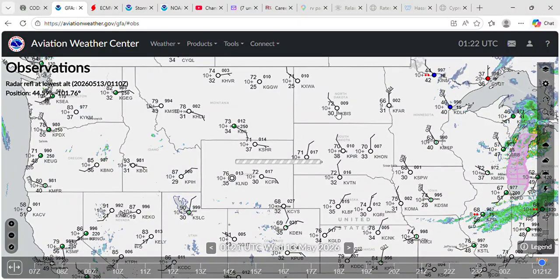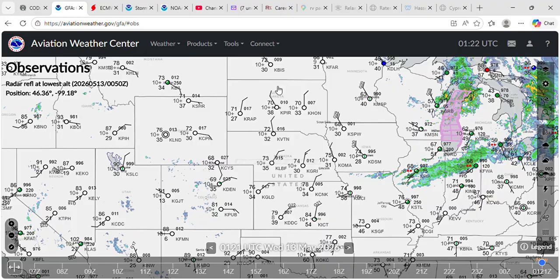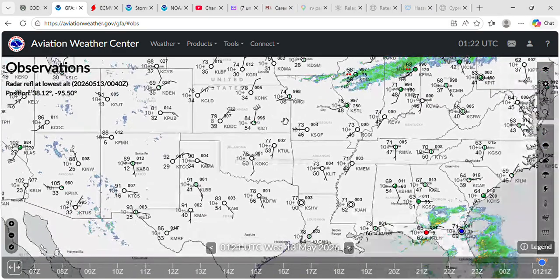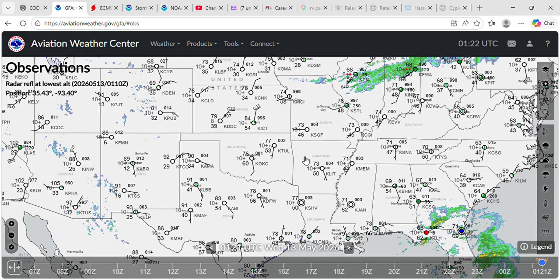And as you get up into the north, some 70s back here in Wyoming and Montana. Same thing in the Dakotas, 70s, all the way down through Nebraska. You start hitting 80s into Kansas, at least at one place, Wichita's 84. The rest of them are even 70s in Oklahoma. 90 out there in western Texas. So 90s and then 70s and 80s across most of Texas.